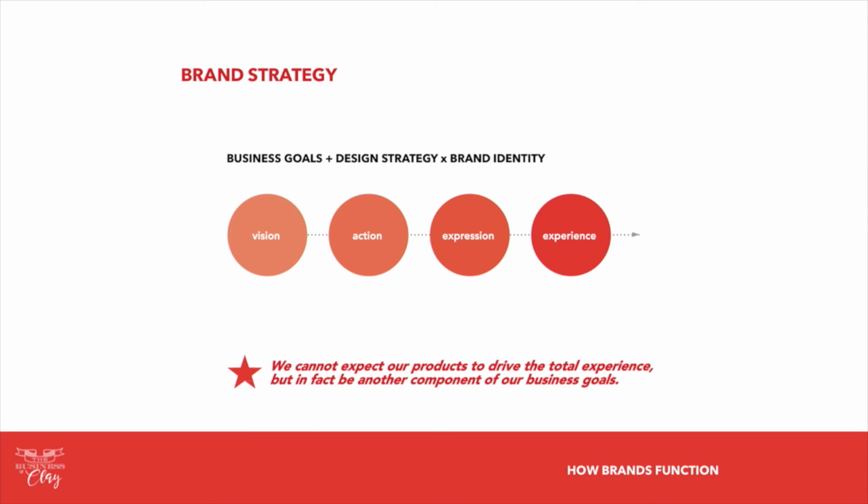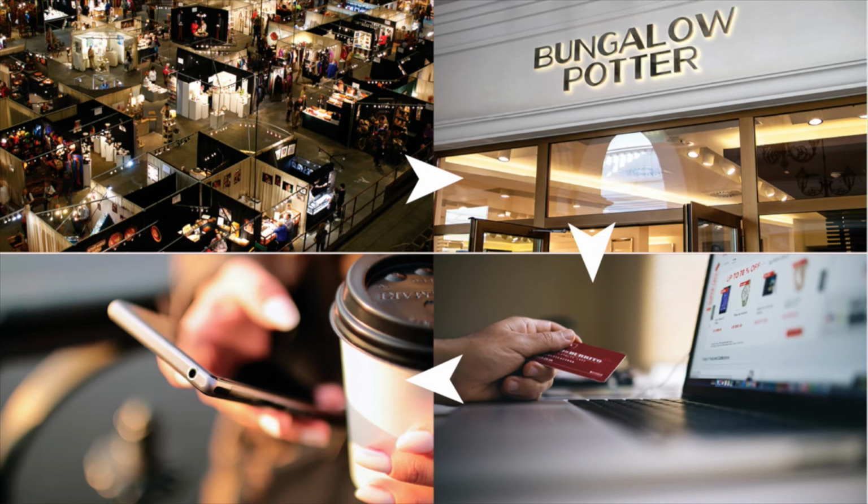So our takeaway here, I'm going to reiterate this again: it's not that our pottery is bad. Remember, you're the CEO of this professional pottery organization. You have the most beautiful wares on the planet, but we can't expect your products to drive the total experience. They're simply a spoke in the wheel of the whole thing.